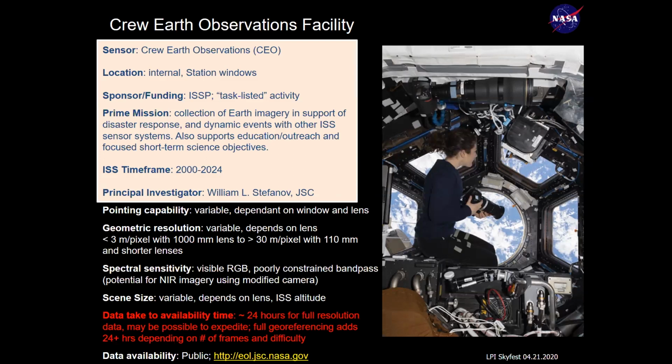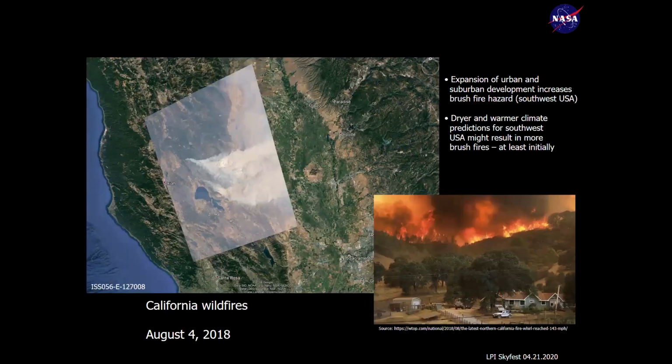Another thing that they do as part of this activity is they collect information for disaster response. An example of that is shown here from a little over a year ago, for California wildfires. Here you see an astronaut photograph, which is laid on top of a Google Earth image, and it shows the extent of the fire plumes coming from the wildfires.